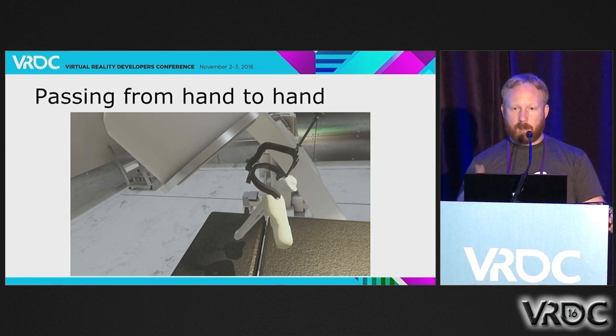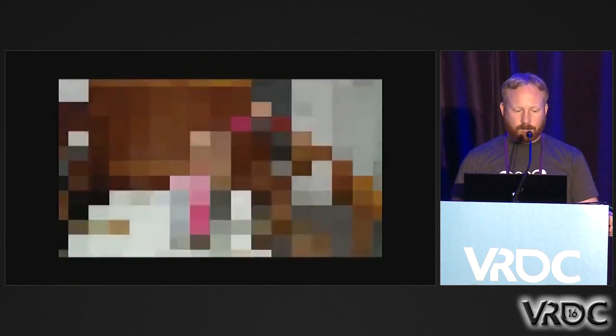If people can't easily pass an object from one hand to another, they're likely to get quite frustrated. And if you have preset grip positions, when you pass the object over, it's going to have to pop or animate from the pose in one hand to the pose in the other hand, and that can seem a little unnatural.